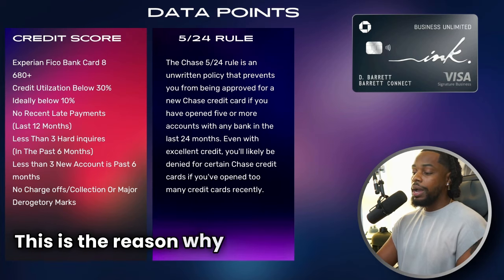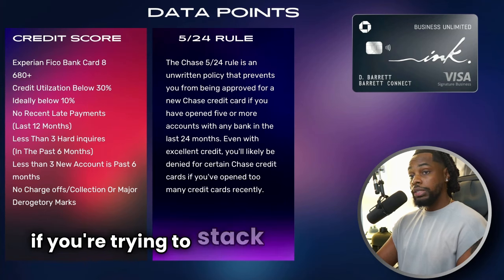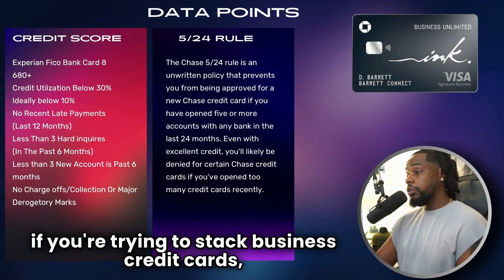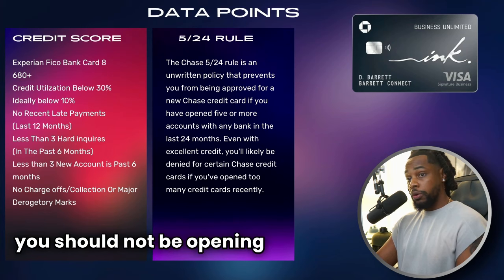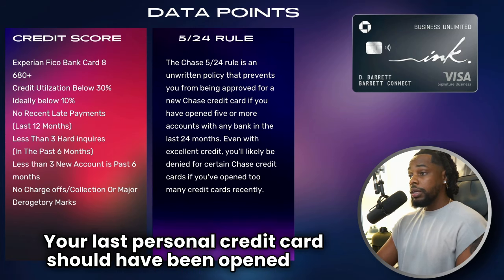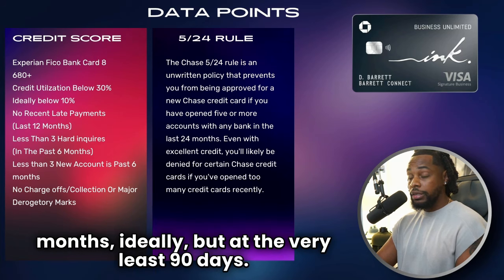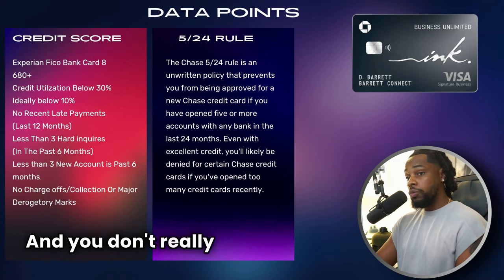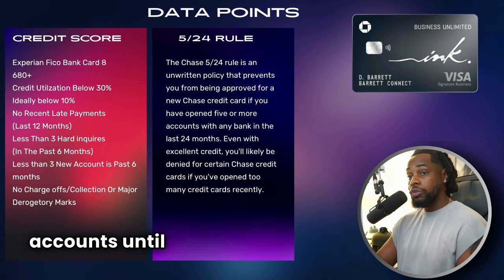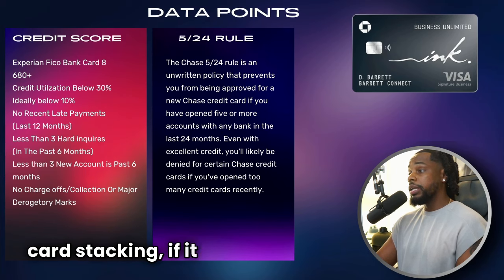This is the reason why I recommend that if you're trying to stack business credit cards, you should not be opening personal credit cards. Your last personal credit card should have been opened 6 months ago ideally, but at the very least 90 days. And you don't really want to open any new accounts until you are done with your business credit card stacking, if it can be helped.